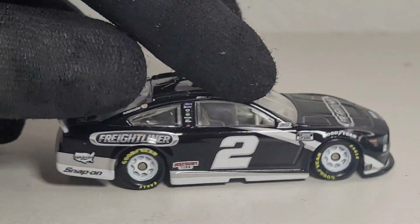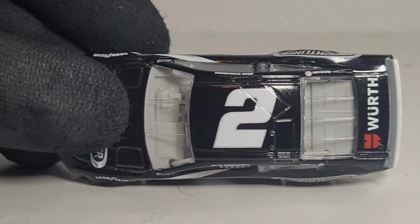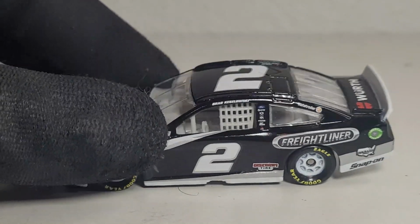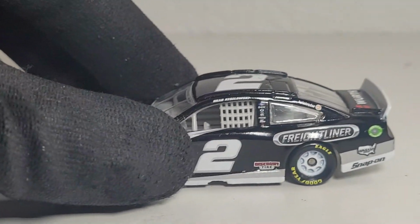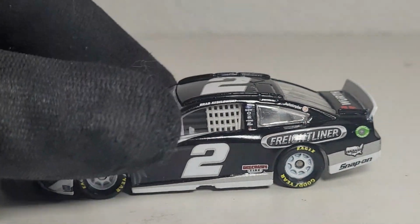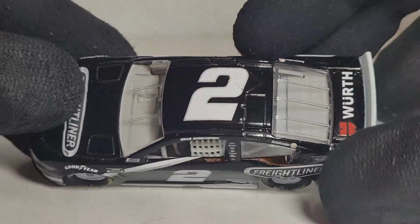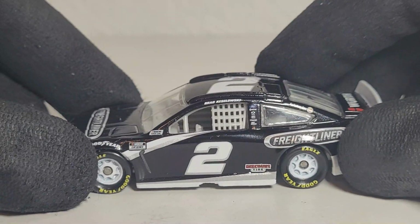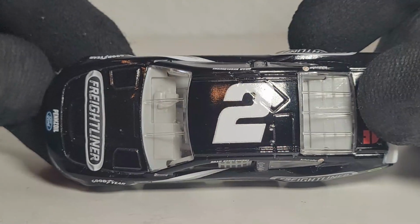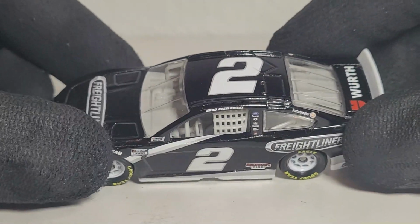So Keselowski's still staying consistent, but not nearly as good as, well, a little bit better than Joey Logano, but not nearly as good as Ryan Blaney. Blaney's been the best guy so far for Penske this year. He really has stepped up, and I'm loving it. Brad Keselowski, some people still hate him. I personally don't mind him. I'm really curious what he's going to do for next year.